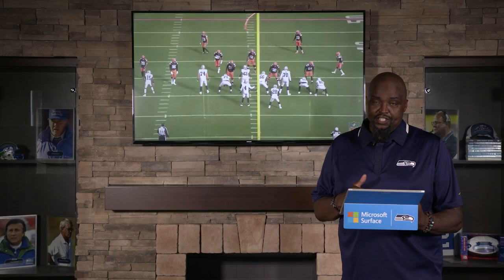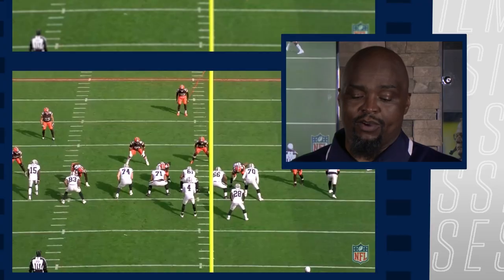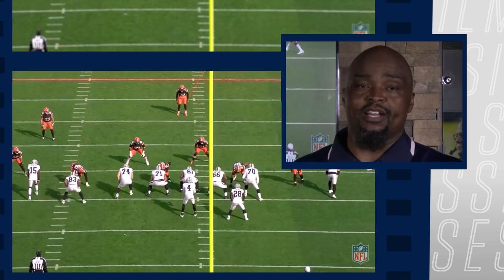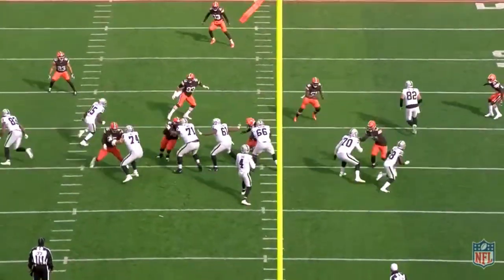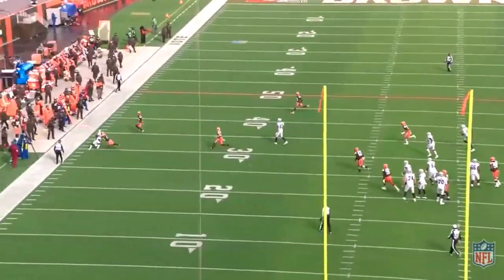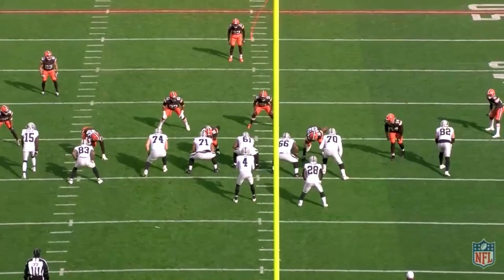So this play with Gabe is the exact opposite of the play we just reviewed. So now we have the defender lined up on his outside shoulder, what we would call a three technique or wide three technique. The thing I want you to notice on this play is that the defender slants really hard back to the inside. So Gabe has to set hard to the outside to protect the speed rush up the field, but then come back to the inside and shut down the inside rush.